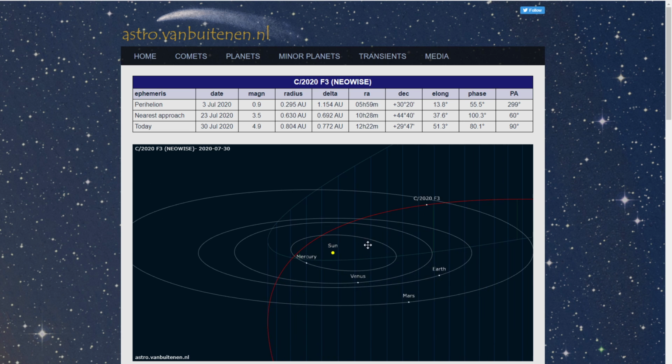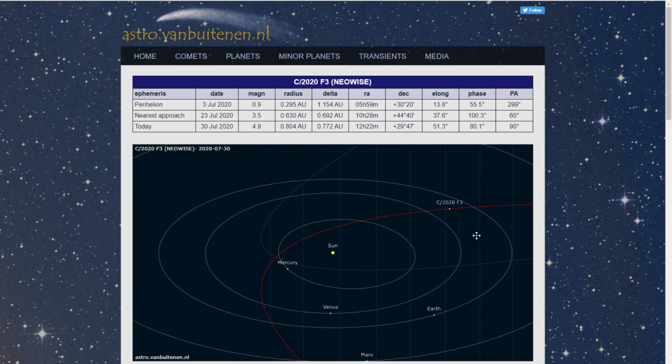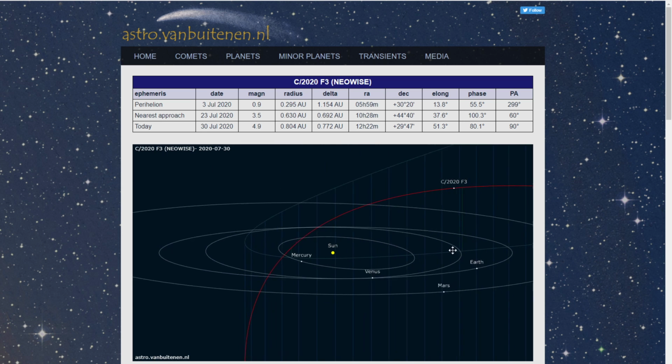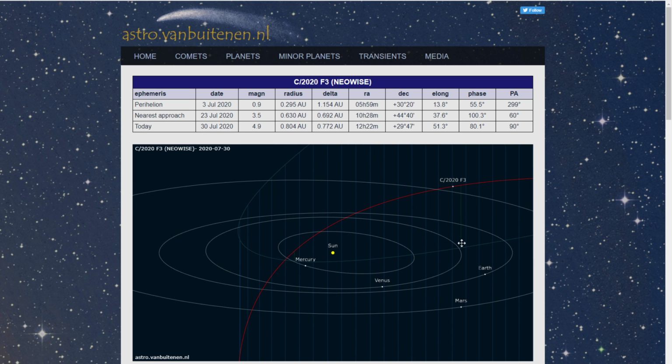And you can see Comet NEOWISE is actually still pretty close to Earth. Let's see if we can get a bit better view there. There you go. So Earth is here, the comet is there. Closest approach was not that long ago, July 23rd, as you can see right about here. Although it also wasn't as bright as it was when it was very close to the sun.